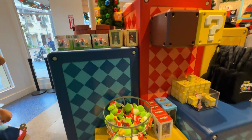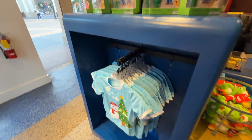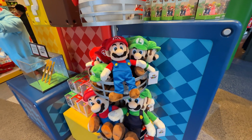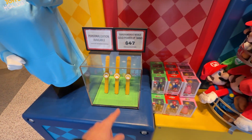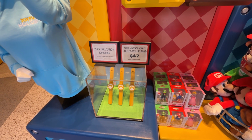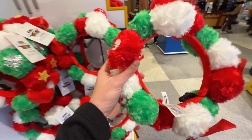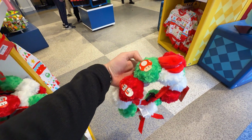And then we have all the Super Nintendo World merch opening up at Epic Universe very, very soon. And then over in Japan, they opened up their Donkey Kong Country, which looks absolutely amazing. And they're still selling these golden power-up bands for $47, and then they still have the OG ones. Okay, I don't remember this. I don't know what that is, but it's here and available just for you.